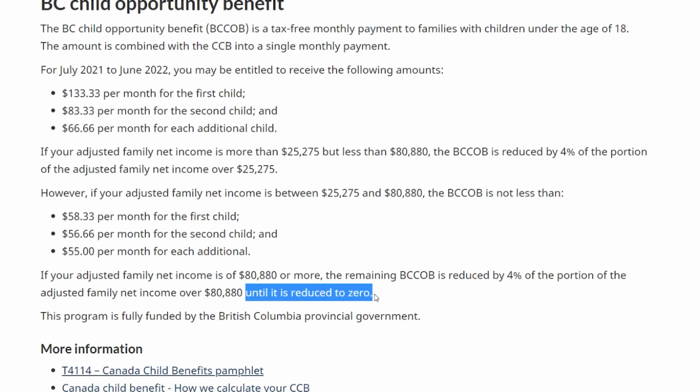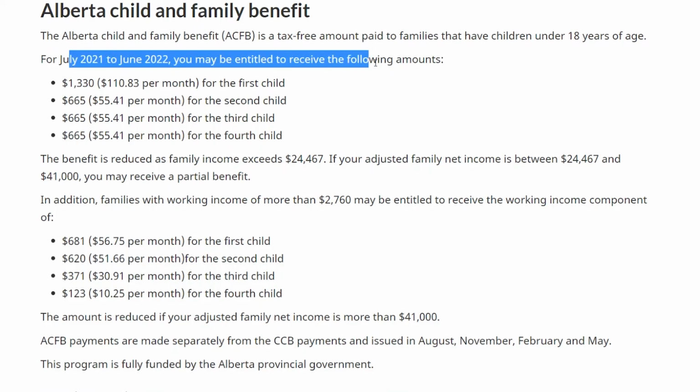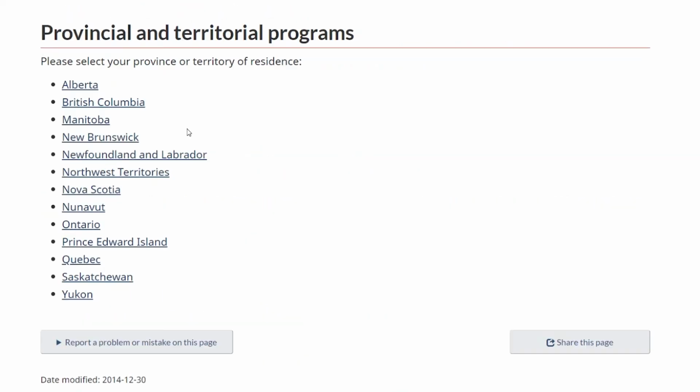In Alberta, same concept as BC, you'll receive the following payments as long as your family net income is below $24,000. If you're between $24,000 and $41,000, you'll receive a partial benefit. So in a nutshell, that's Ontario, BC, and Alberta, but each province has their own program, and you can click through this list to learn more.